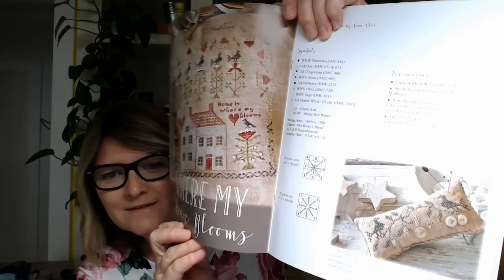I did get the book, A Heart Remembers. This one has so many beautiful patterns in it. Like, look at this one on the back. This is gorgeous. I absolutely love these. Let's see if I can show you a couple here without giving it all away. Where My Heart Blooms. Gorgeous. Look at that big white house. And then the little pillow. It's so pretty. Sorry, I don't want to show any patterns in here, just some of the designs. Or look at that flower. It's beautiful.